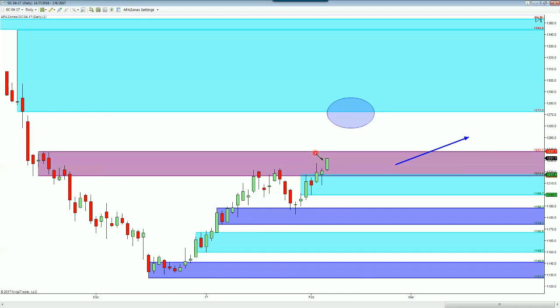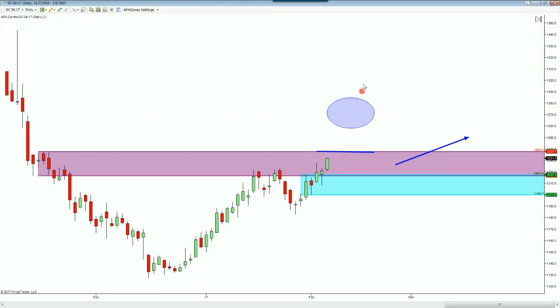We really need to break the 1237 daily supply zone here with a little bit of gusto in order for all of that to happen. But I think that can happen, as we've had several bounces off of this level, and it looks like it could be a nice area for a correction to happen here.